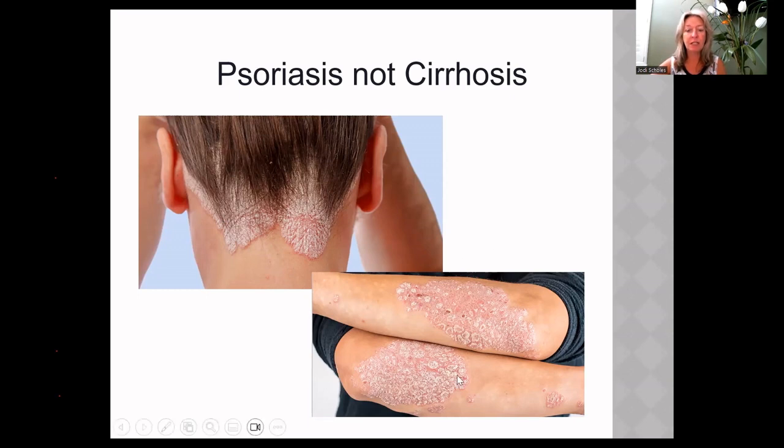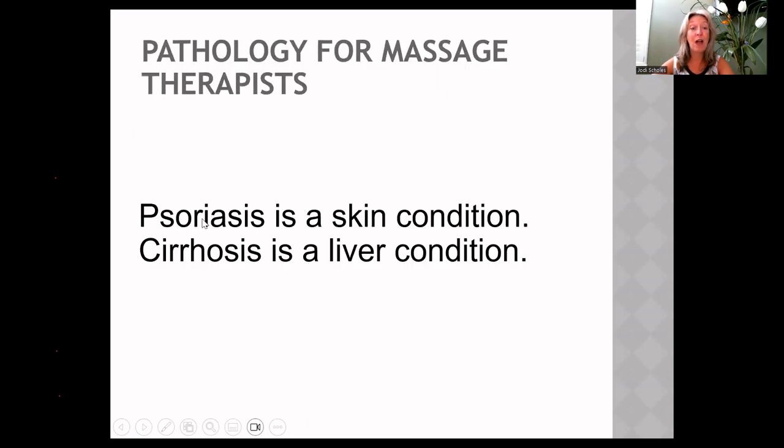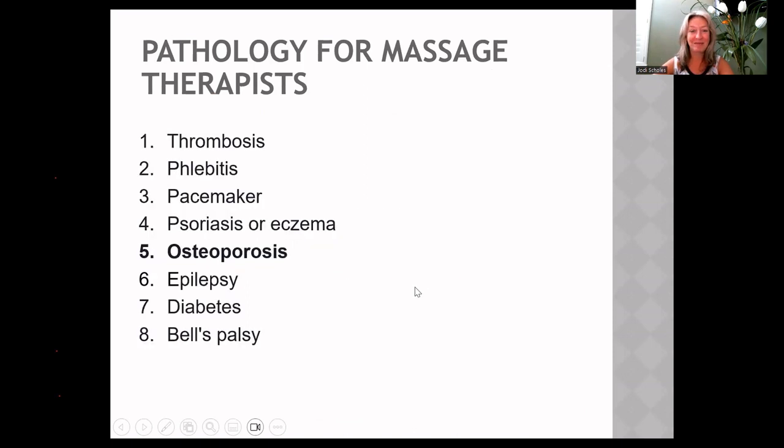Here's some example of some eczema on the arm. And please make a note here, I'm talking about psoriasis, not cirrhosis. Psoriasis is a skin condition. Cirrhosis is a liver condition. All right.